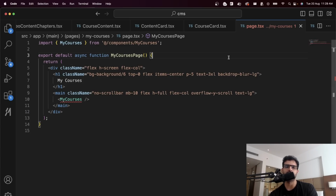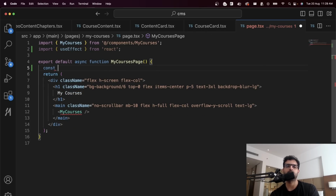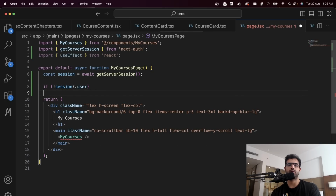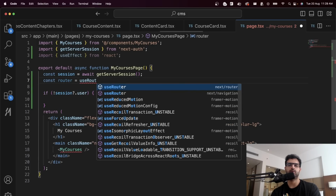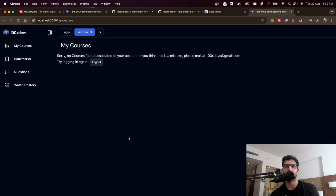Page.tsx in My Courses should, if the user is not logged in, I guess that's a better way to do it. There are many better ways to do what I'm doing here. Const session equal to await get server session. If not session.user, then you do a const router equal to use router dot push slash. Let's see if that does what we expect it to do.